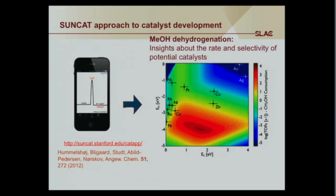Another part of the catalyst development that we're doing is actually on the theoretical side. And computing has advanced to such a tremendous degree that in a lot of cases it's easier to do experiments in silicon rather than it is to do them in the laboratory. And here's an example of this.